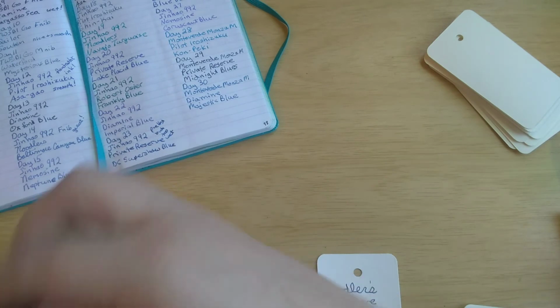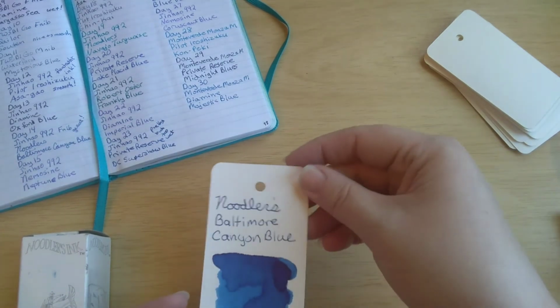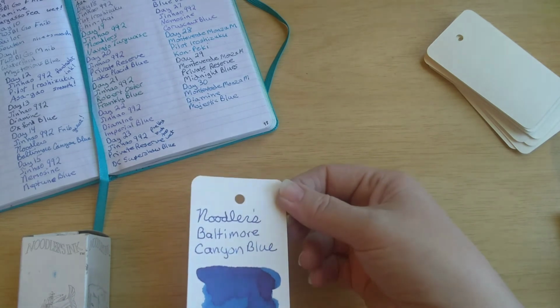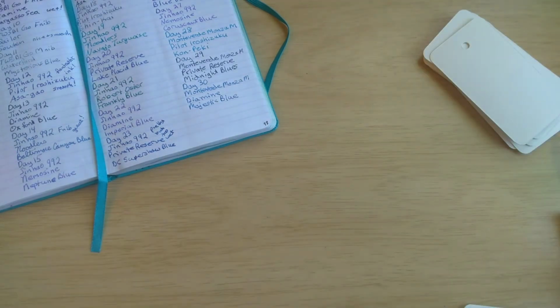And it's a beautiful blue. I bought this online, I think from the Pen Boutique in Baltimore, which makes sense because it's Baltimore Canyon Blue being sold by a Baltimore pen shop. So I've really enjoyed that one. I'm so glad I found it. I really enjoy Noodler's inks.